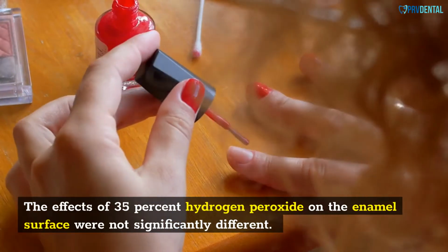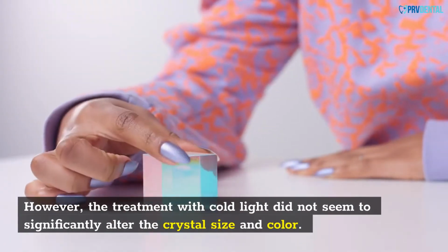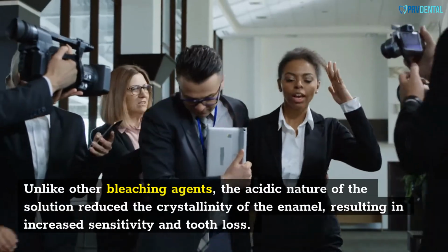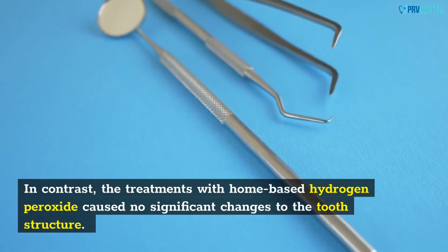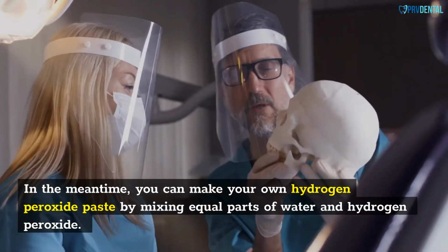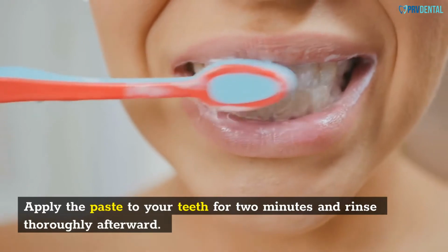The effects of 35% hydrogen peroxide on the enamel surface were not significantly different. However, the treatment with cold light did not seem to significantly alter the crystal size and color. Unlike other bleaching agents, the acidic nature of the solution reduced the crystallinity of the enamel, resulting in increased sensitivity and tooth loss. In contrast, the treatments with home-based hydrogen peroxide caused no significant changes to the tooth structure. In the meantime, you can make your own hydrogen peroxide paste by mixing equal parts of water and hydrogen peroxide. Apply the paste to your teeth for 2 minutes and rinse thoroughly afterward.